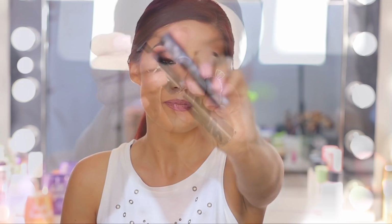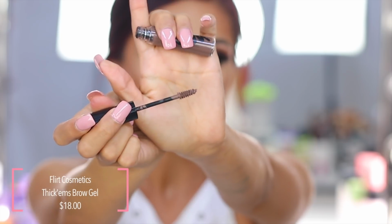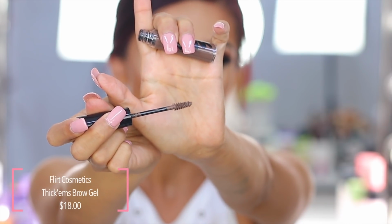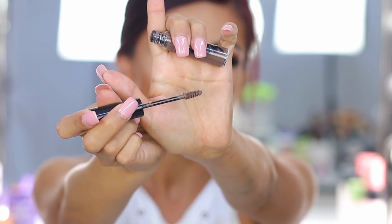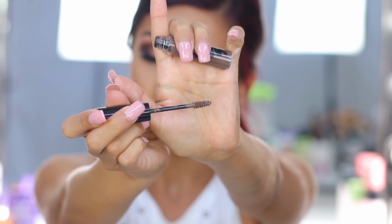So the last product we have is the FLIRT Cosmetics Thickums Fiber Brow Gel. The shade that I have is medium brown. And as you guys can see, it's just your basic fiber brow gel. So it's going to have little fibers in it that make your eyebrows look fuller than they actually are. But what I like about this one is that it is much more warm tone than some of the other fiber gels I have.